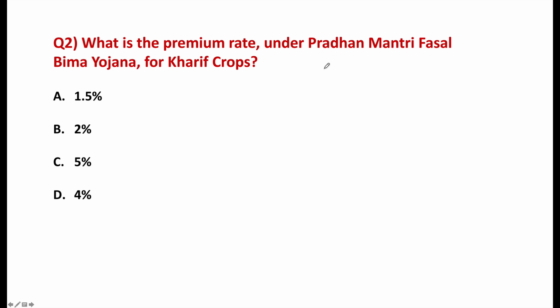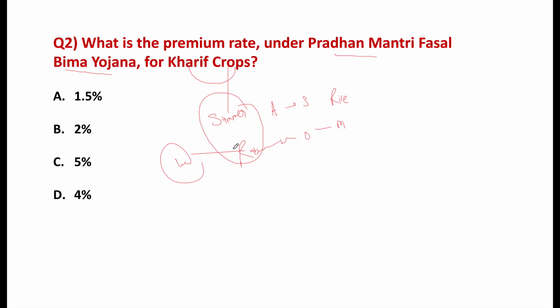What is the premium rate under Pradhan Mantri Fasal Bima Yojana, which is the Prime Minister Crop Insurance Scheme, for Kharif crops? Kharif crops are the summer crops, which are grown around April and harvested around September, like rice for example. Then there are Rabi crops, which are the winter crops. You grow them in October and you harvest them somewhere around March, like wheat. Wheat is a Rabi crop. So 2% is for Kharif crops, 1.5% is for Rabi crops, and 5% is for the commercial or horticulture crops. That is the slab.